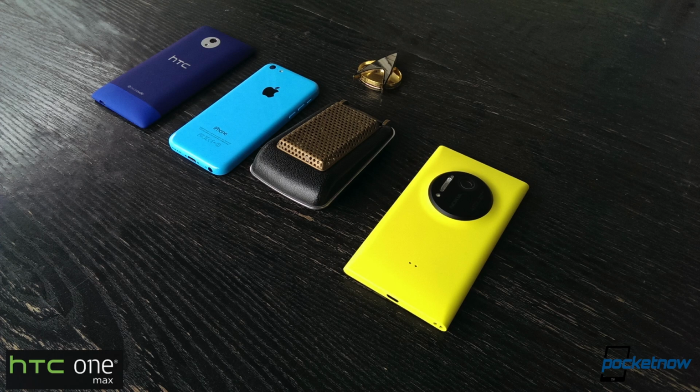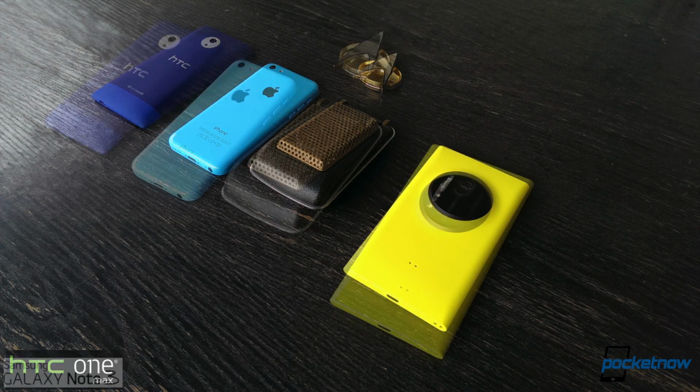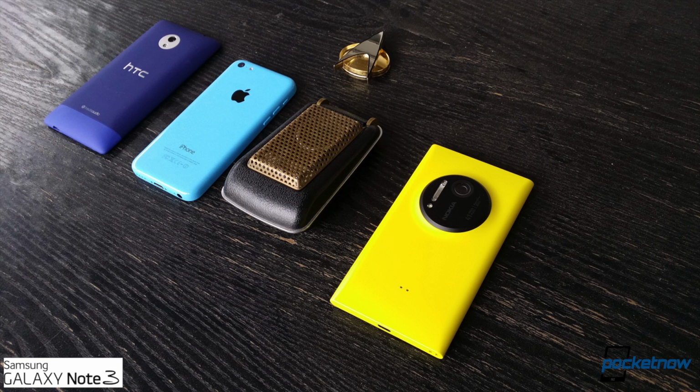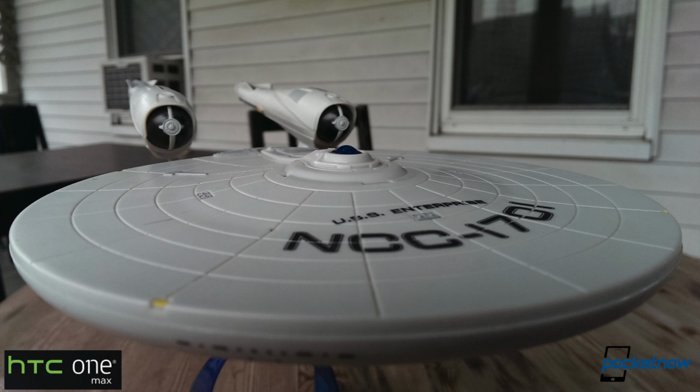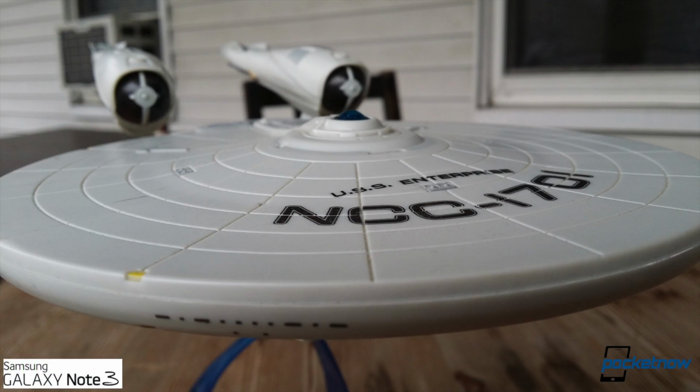The One Max is superior in one respect, though: low light performance. Even without OIS, the ultra-pixel camera on the Max manages to pull much more light from a scene, even when we turn the lights down to near total darkness. Yes, the shots are noisier, but at least you can see the subject. We also like the Max's wide field of view better than the more confining situation on the Note 3.